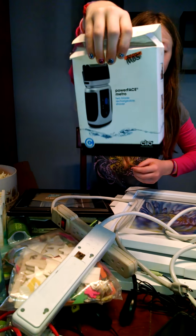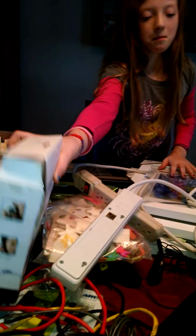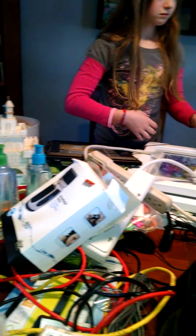That's a razor, which is really cool. Grandpa Jack was very interested in that. Not that he has to shave very much, but... Oh, that goes with that little thing. And then you want to go with the food next?